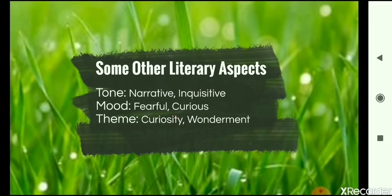So the first word is fearful. The poet makes sure that the reader is fearful because he evokes the images of ghosts, rotten floorboards, old creaky windows. It's a very scary sort of atmosphere which the poet has created. So the mood is fearful, and the second is curious. Now why curious? Because the poet wants to know what's there inside the shed, and as a reader we also want to know what's there inside the shed.